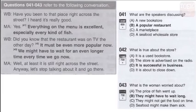Questions 41 through 43 refer to the following conversation. Have you been to that place right across the street? I heard it's really good. Yes, everything on the menu is excellent, especially every kind of fish. Did you know that the restaurant was on TV the other day? It must be even more popular now. We might have to wait for an even longer time every time we go now. Well, at least it is still right across the street. Anyway, let's stop talking about it and go there.